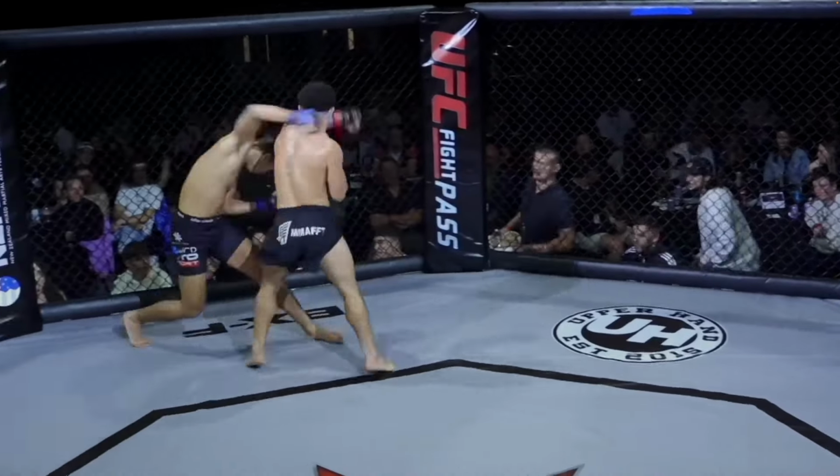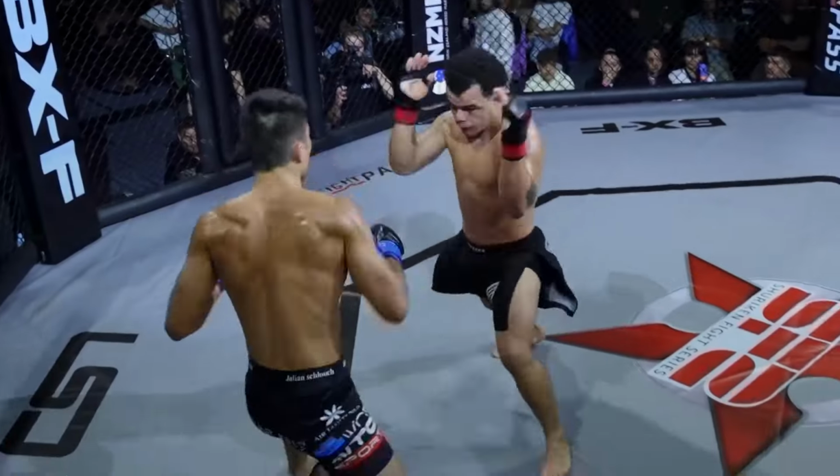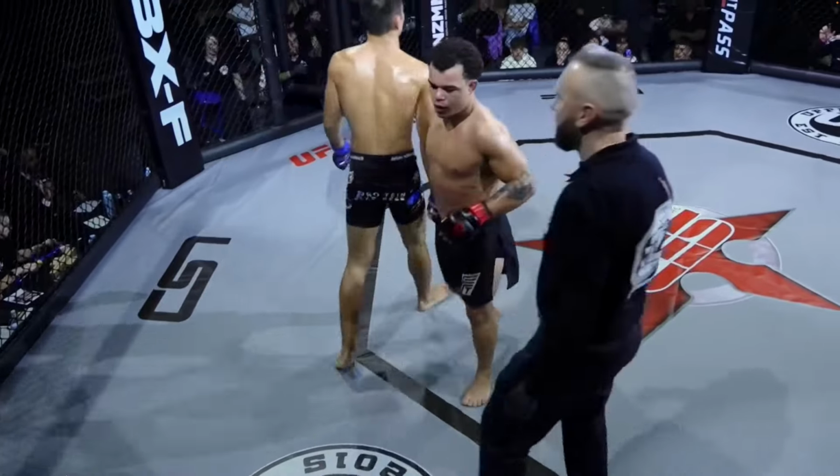He did then just allow Santos to move forward. And yeah, Santos trying to... There's that left hook. Put a bit of activity, and that was a nice stiff jab there by Schlouch. A nice right hand as well. Yeah, very cool. Good shots there at the end of the round.